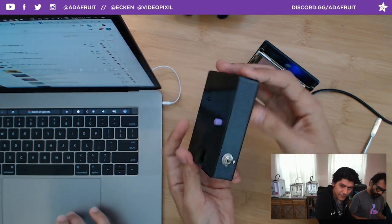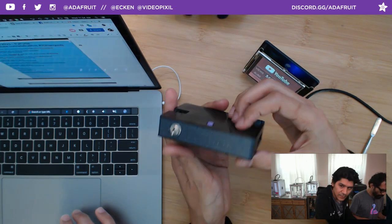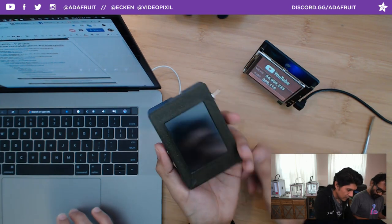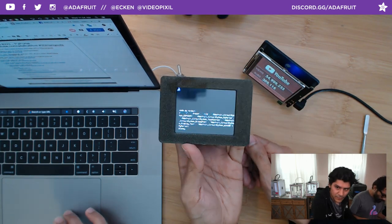PyPortal. Snap fits like that. Get that in there. And you can do the reset there if you'd like. Let's turn it on. It still powers on. How awesome is that?